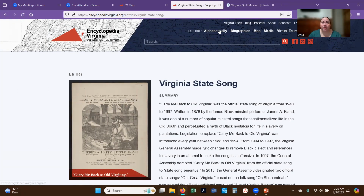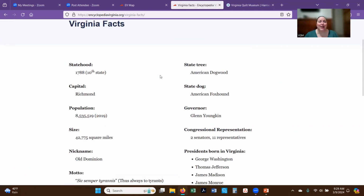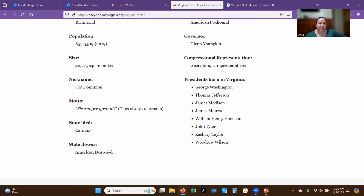And one of the places where we can find what our current state song most likely is up here in Virginia Facts. And this is really just what it says it is. It is all the facts about Virginia. So we became a state in 1788. Our capital is Richmond. Estimated population of 2019 is just over 8.5 million. Our size. State bird is a cardinal.